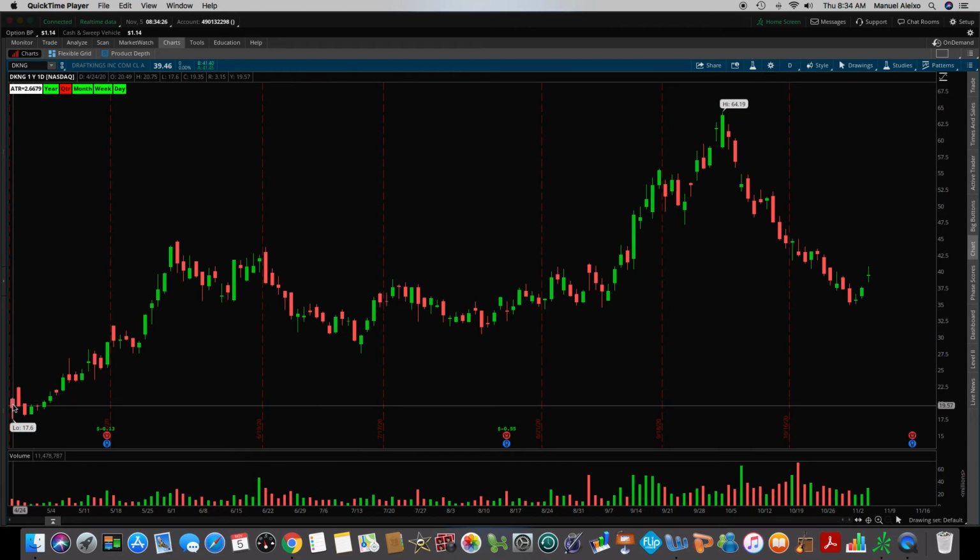Each candle that you see here represents 1 day of activity, okay? So each candle, as you can see, consists of a 9:30 a.m. open and a 4 p.m. close, okay? And the beautiful part about the platform here on Thinkorswim is that it gives you an indication of what the high is for the day, right up on here. And if you hover over the candle, it gives you the low of the day, it gives you the open, and it gives you the close.